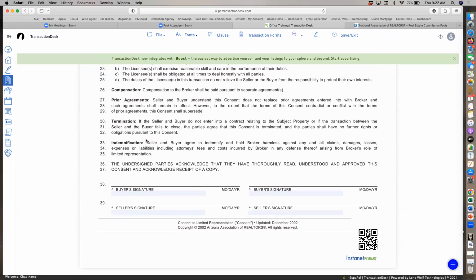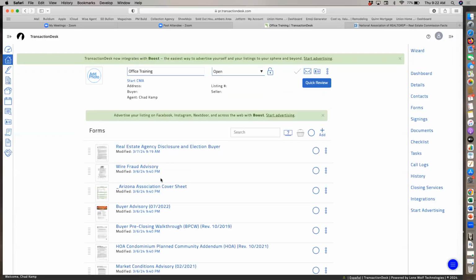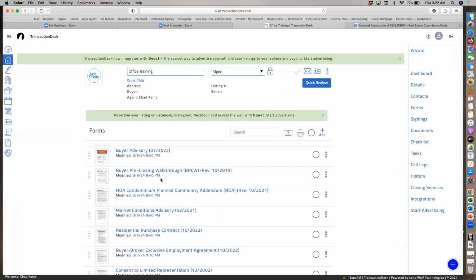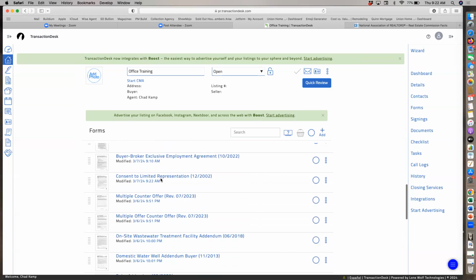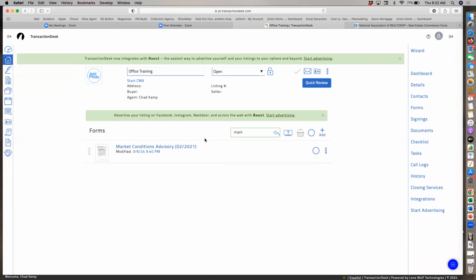All right. So that's consent to limited dual representation. We're down to the market conditions advisory. This one's going to be super easy. Now, this one's required as well. The agency is required. The buyer advisory is required. The consent to limited dual agency would be required if applicable. The market conditions advisory is required as well. I'll be able to cover this much quicker than I can pull it up.